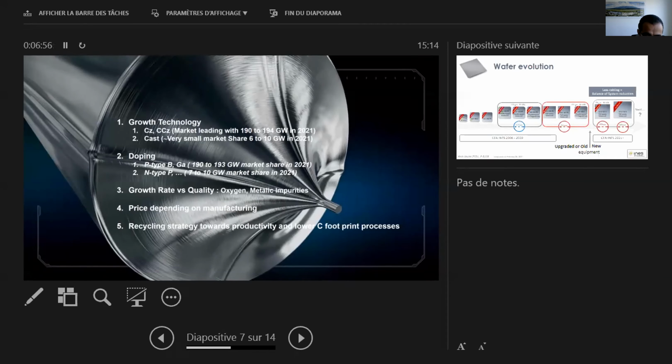I will talk a little bit briefly about the price because I just picked up the number coming from Longi at the end of February. And the last point, which for us will be really the main challenge, is the strategy of recycling. Getting big ingots, of course we are losing more silicon when we are getting the wafer. And we are seeing numbers of a very aggressive recycling strategy, I would say, linked also to lower carbon footprint processes, and people are showing a huge number which is compatible, so that whatever wafer size you are making is not an issue if you know how to do it.